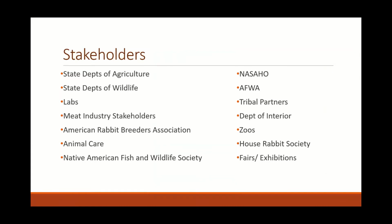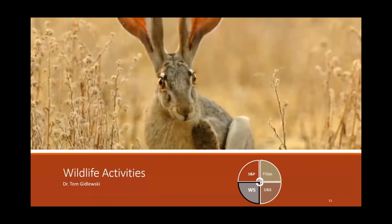Here's some of the partners they've been working with. And here's an overview of the disease and the wildlife.